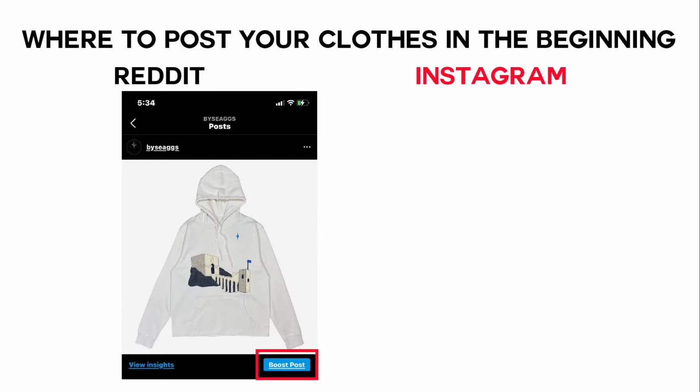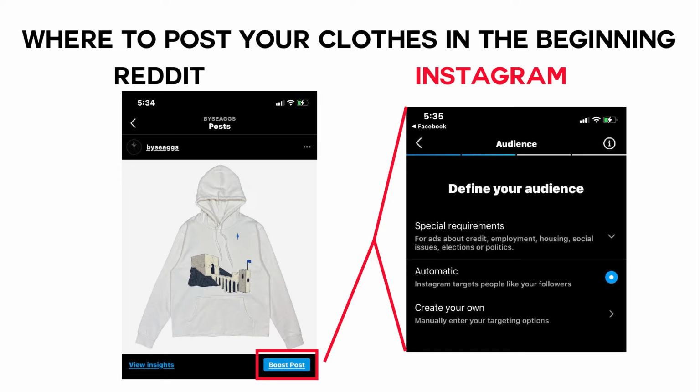Another way to get exposure is to use Instagram's built-in promote system. You'll have to connect your business Instagram account to a Facebook page. Lots of YouTube videos explain how to do this. Then you can create custom audiences to show your post to, or if you have a fair amount of followers, you can select automatic audience and it'll push your post to people who are like your followers. This is basically a simpler, dumbed down version of Facebook ads.